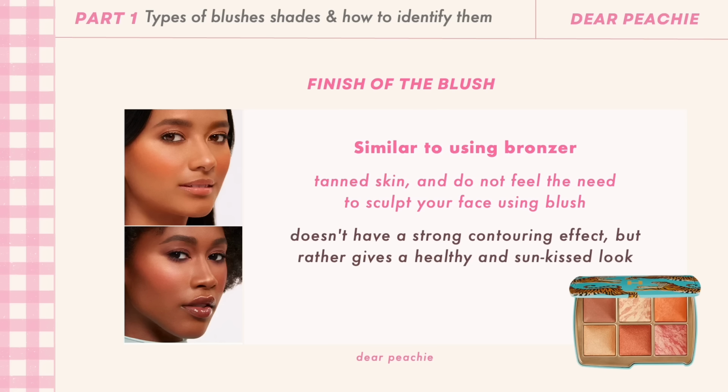It's similar to using bronzer. For those of you who have tan skin and do not feel the need to sculpt your face using blush, this type of blush may work better for you as it doesn't have a strong contouring effect, but rather gives a healthy and sun-kissed look.